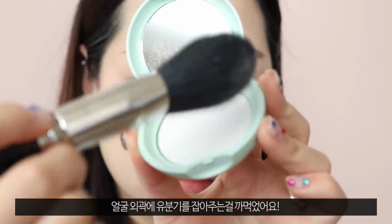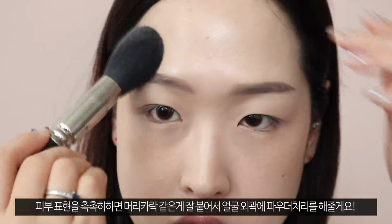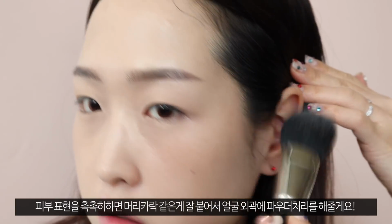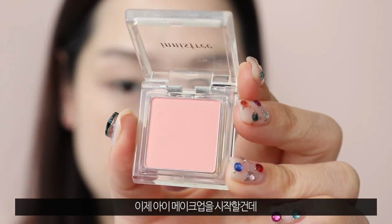And I forgot to powder the perimeters of my face. Since the skin's very dewy and glowy, it's likely for your hair to get stuck on your face, which I don't really want, so that's why I'm doing this here. And then we're gonna move straight on to the eye makeup.